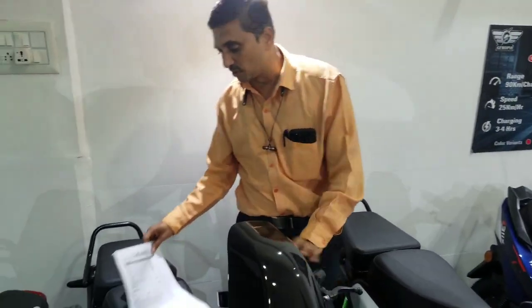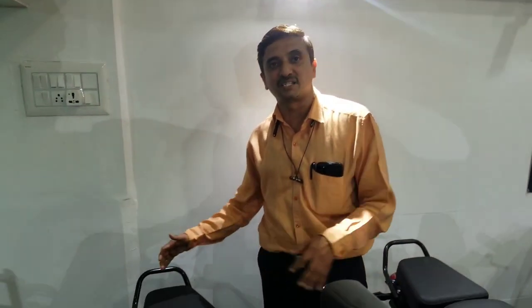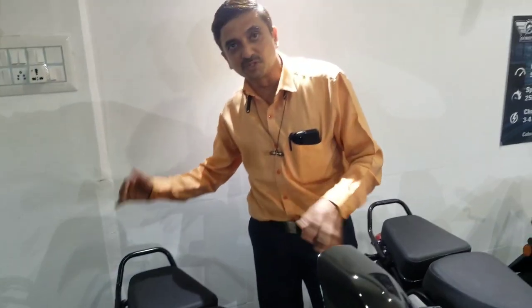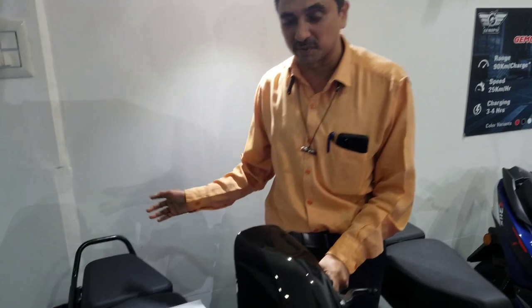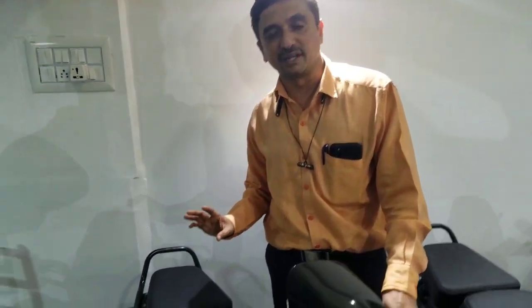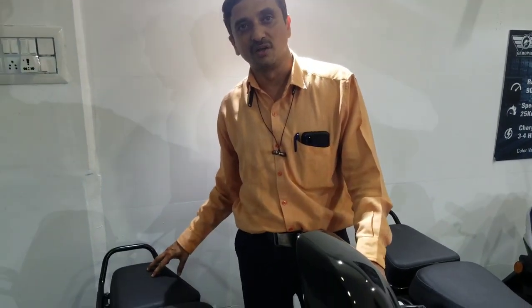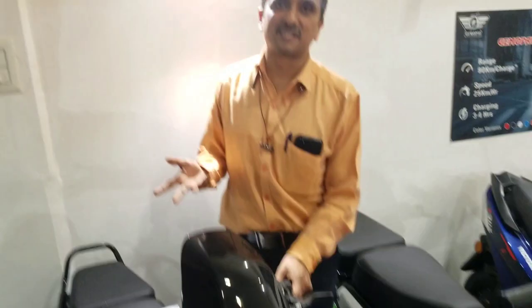See, and one more option is there that if customer don't want this seat, they want to carry some luggages, it can be removed. This seat can be removed and they can put some luggages on this. Oh, okay. It's actually multi-purpose, front and back. Both the sides they can carry the material. For industrial purpose, they can carry some goods, materials. So this vehicle is basically for those purposes, to carry any load.